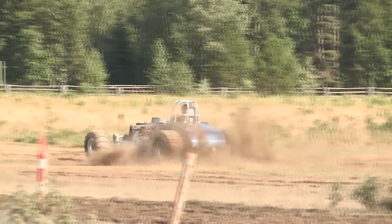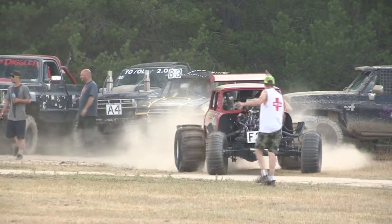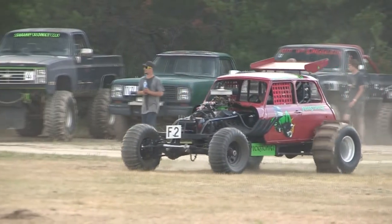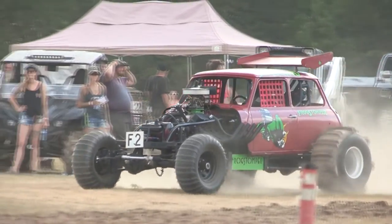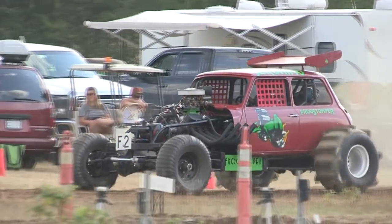A 4833. See, it's all gears, man. There he comes, Byron Connell. 72 Austin Mini. No, yes. We're looking for a 3.8, Byron. Get that thing running. Just get a 3.8 out of the deal here.